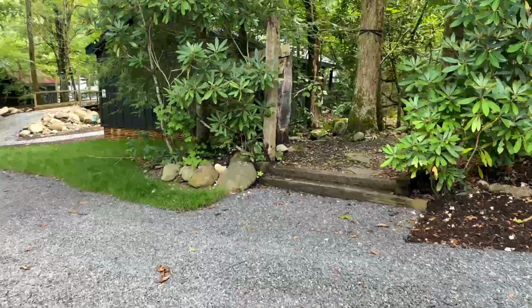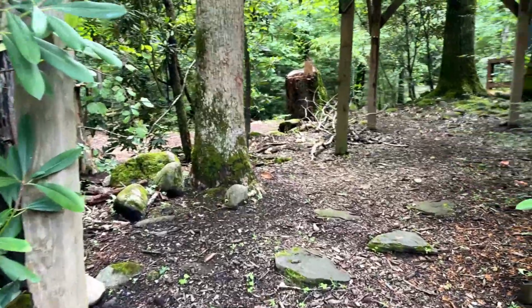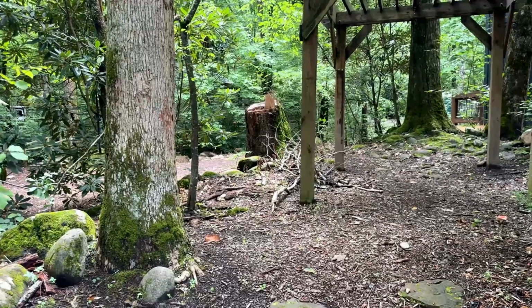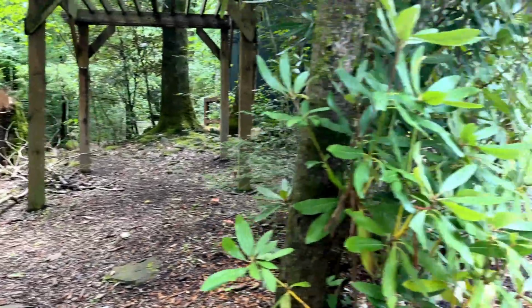This is what used to be Hammock Hollow. Not exactly sure what they're going to do with it here, but looks like they have, of course, taken all the hammocks down. Of course, if you've been here, you know they were kind of rotting, not in very good shape. So we'll wait to see what's going to happen with this area.